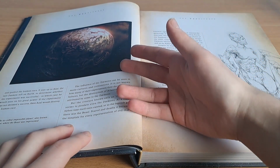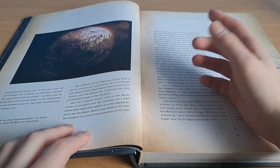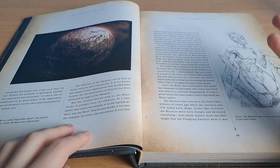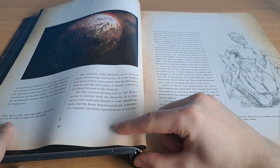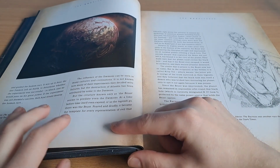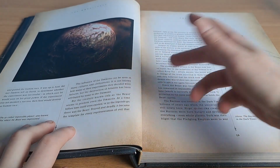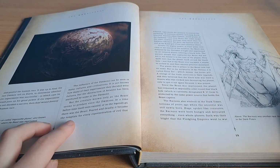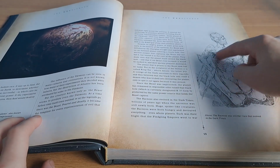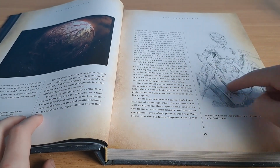By the way, if I'm pointing at a photo and saying something that sounds written, it's because I'm reading the little sort of description of what the photo is. I'm not just making up these things as I go, but of course you've got the Arachnids. This is a drawing. I assume that's an original artwork drawing of the Arachnids.